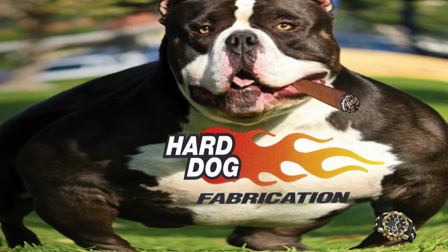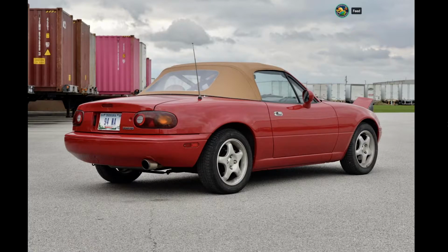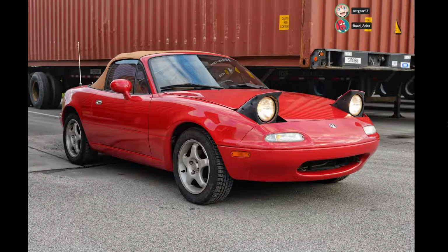Yeah. This is it. 94 NA. So 94 is the first year of the 1.8, so it's got the right motor. Yeah, it's cool. The red and tan, I like. I think that looks pretty cool. Aspiring hairdressers do like this color combo. I don't know. I'm not sold on it.